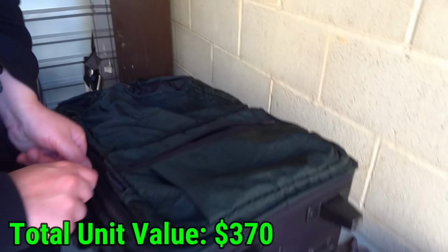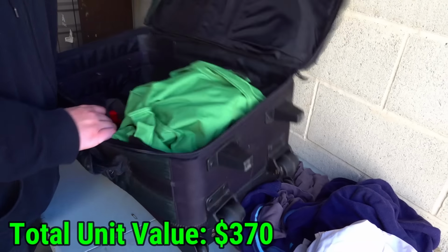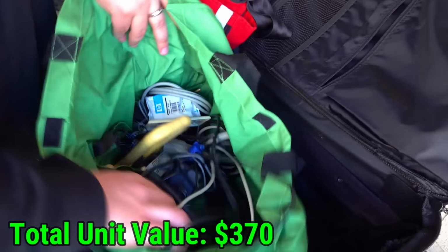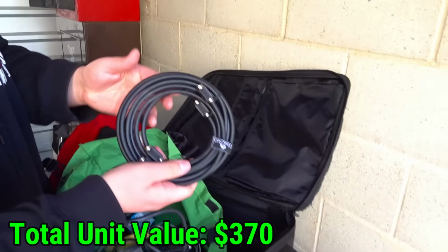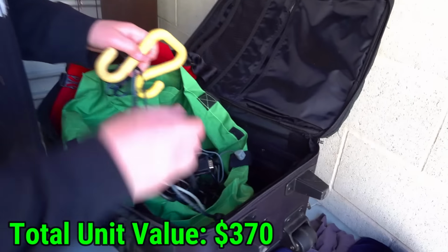No. Okay, main compartment. Main compartment. Please, please, please. No. Oh, these are wires. A little different. What is this for? Some type of audio wire, maybe? Or cable wire, I think. Maybe it's a cable wire.